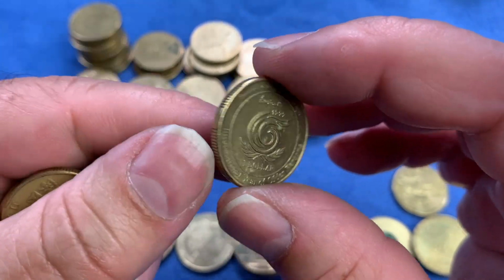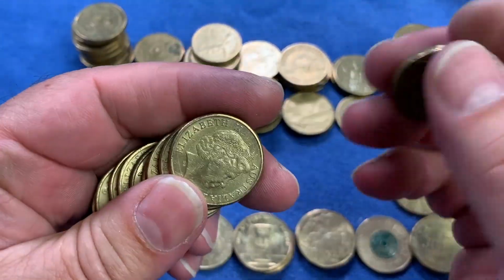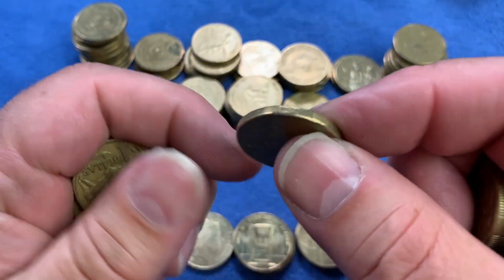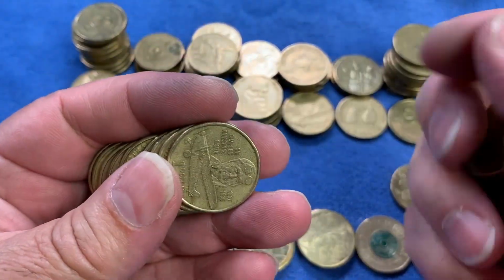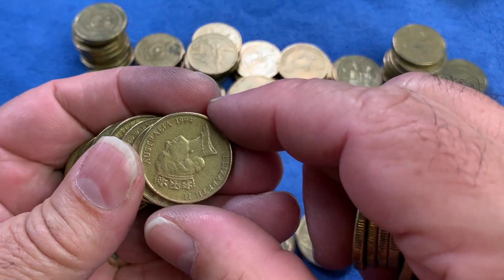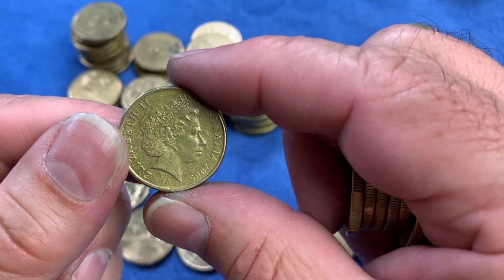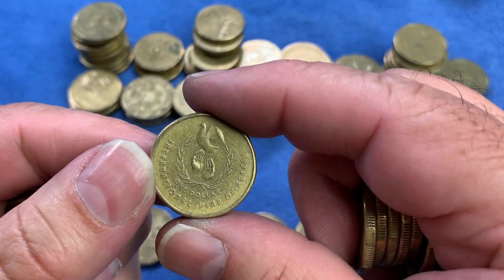There's another not bad condition 1999, but doesn't have a cut error like the other great condition one does. And again, another couple of 2016 coins, but not being the changeover. Peace coin, the dancing man, Sir Charles Kingsford Smith. Sir Henry Parkes. It looks like we're getting all the oldies today in this last roll. The peace coin, International Year of Peace.